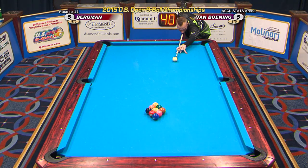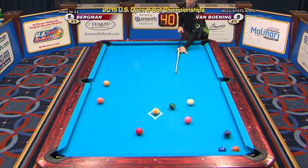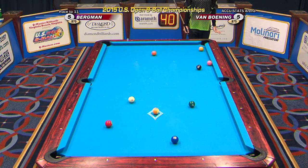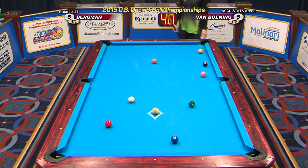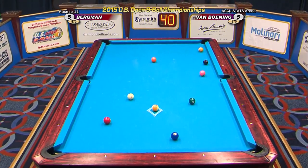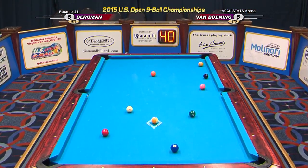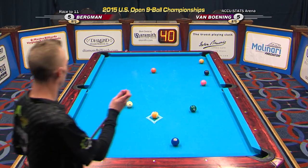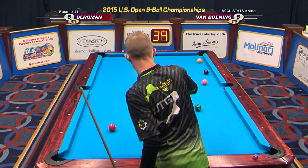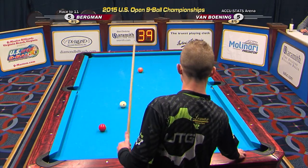7 ball on the wing again. Hit the 1 on the side. This time not. 7 ball went in. Yeah, he made the wing ball. Okay, he has another shot. Up to get to the 2 now. Life is good for the Bergman fans. Tied up and shooting.